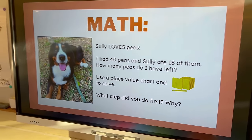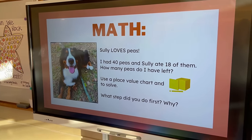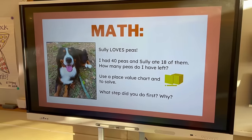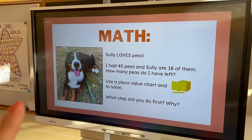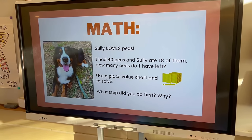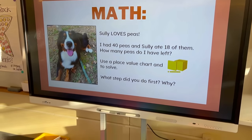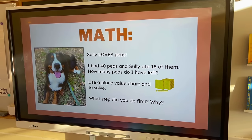And this whole lesson is basically from my math coach, where we just went and watched her teach this lesson because it's so tricky. So this is the one where we introduce the algorithm, and she used her dog, but I'm using my Sully. So it says, Sully loves peas. I had 40 peas and Sully ate 18 of them. How many peas do I have left? Use a place value chart and some base 10 blocks to solve. What step would you do first and why?